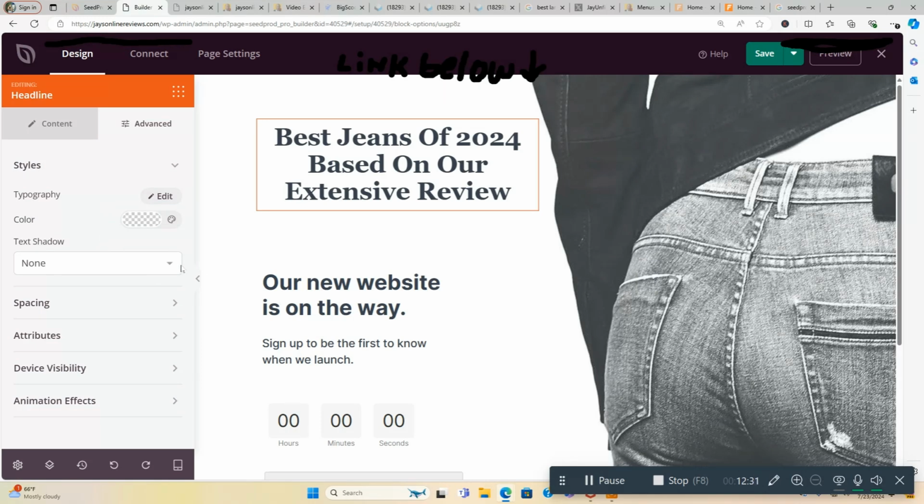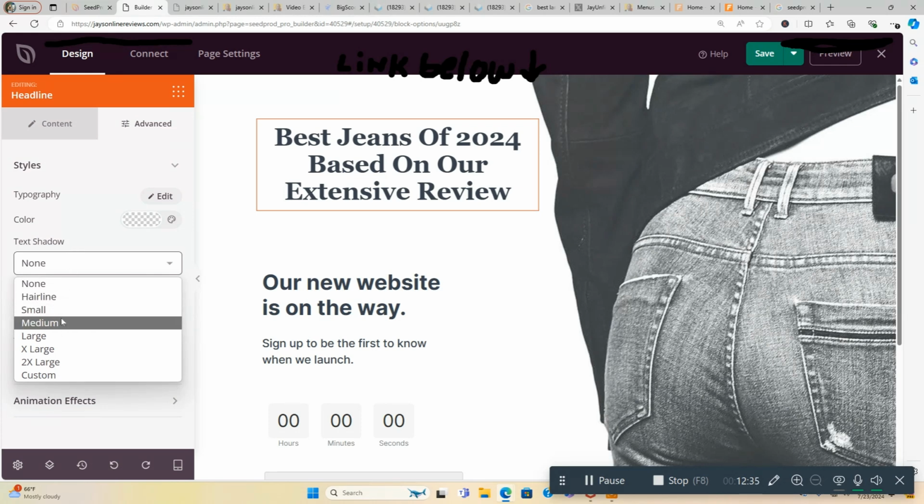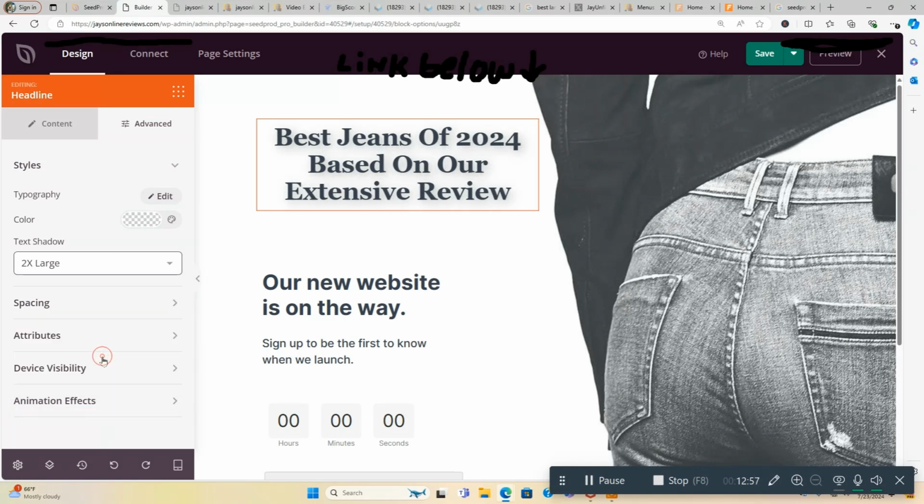And text shadow. This is really cool right here. This is what I was looking for. You got none, hairline, small, medium, large, extra large, 2x large, custom. Watch what it does up here, how it switches. You got a nice professional shadow. I like doing this on my headlines and everything. It just looks better, looks cleaner, stands out more. And I usually end up going with extra large or between large and 2x large. So find one you like with the perfect text shadow. I'm going to go with that one. And you're good to go.